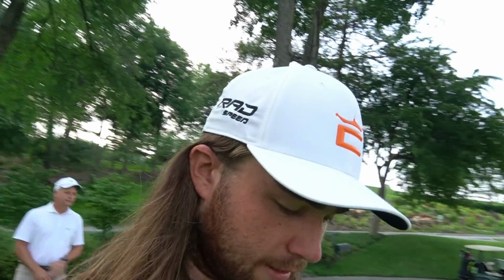So that was a really good 4 there. Was a little frisky on the putt, but I made a good comebacker. So not a bad 4 there to start off.